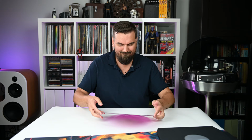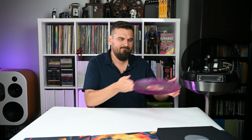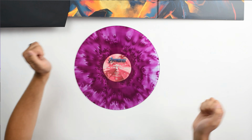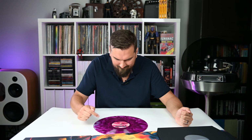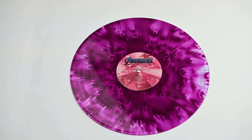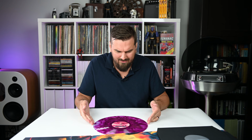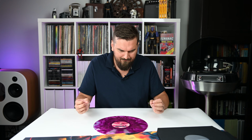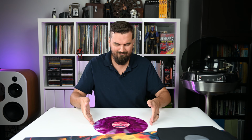And okay, yep. Here we have this one. Yeah, and again, more of the individual pellets. What I don't like is this doesn't look like a stone. It looks like droplets of, this kind of looks like when you're going through a car wash and they put the little colored drops of soap on your windshield. That's what I'm seeing. I don't see an Infinity Stone.